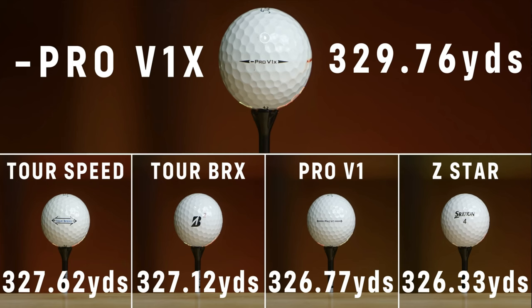Depending on what ball you're either playing or you aren't playing, golfers are giving up a lot of distance off the tee. And we know it because in our testing, we found up to 31.8 yards difference from longest to shortest. That's a big deal.